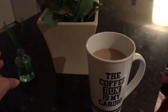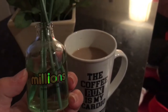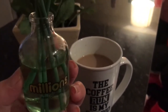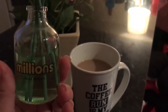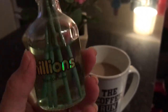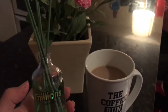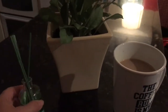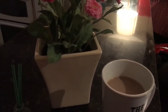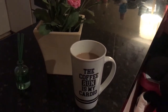And this one, I think this might have come from Poundland, I'm not sure. I only opened it a couple of days ago, and it's supposed to smell of apple. So it's got a lovely scent. I wouldn't necessarily say it smells of apple, but it's still quite a nice scent. So I've got a bit of tweaking in the kitchen to do, and I've got a few other pieces to do.